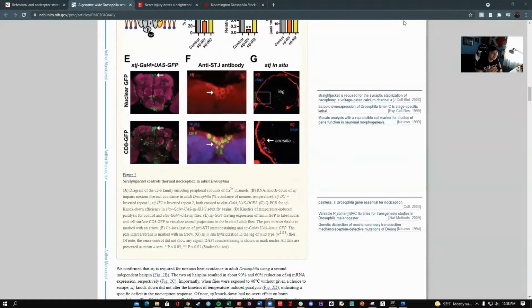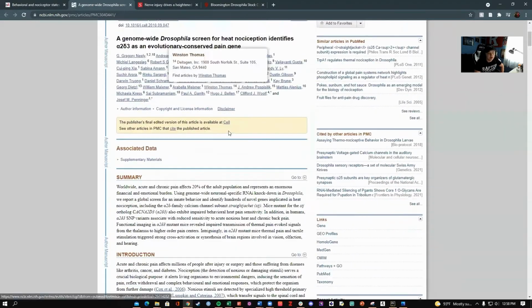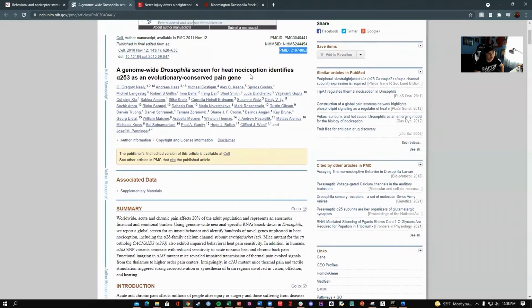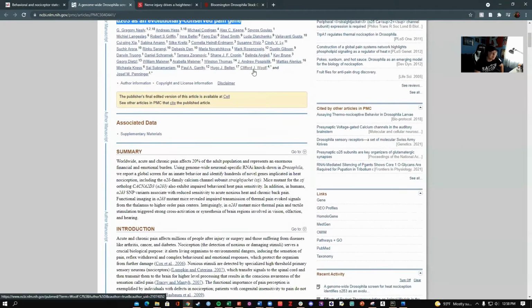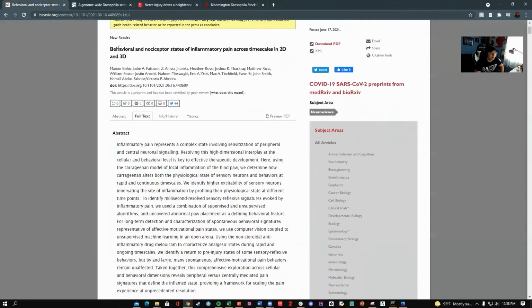Okay, so this is typically what I'll be doing throughout the day. It's a lot of reading. I'm reading about 3 different papers right now. I'm looking at a genome-wide Drosophila screen for heat nociception, so it's heat pain. Nerve injury drives a heightened state of vigilance and neuropathic sensitization, and behavioral nociceptor states of inflammatory pain across timescales.